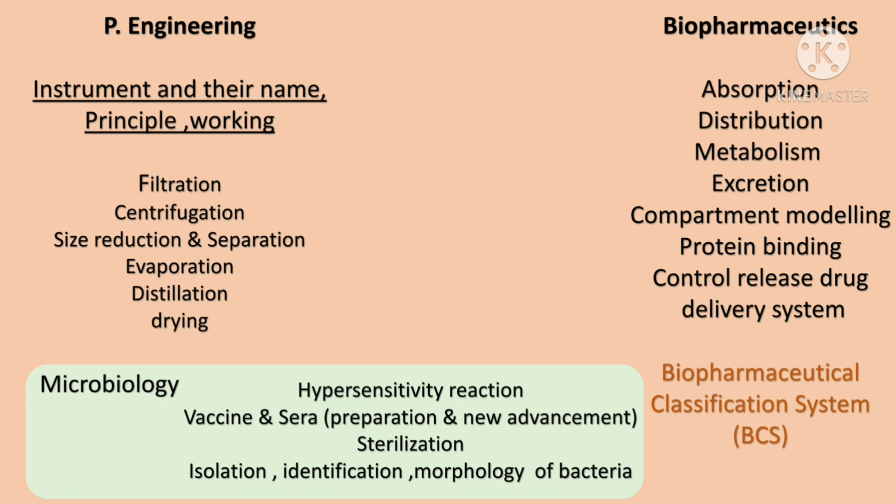Under engineering, biopharmaceutics and microbiology, and the instrumental part, you have to do the principle and working. In engineering: filtration, centrifugation, size reduction, separation, evaporation, distillation and drying. In biopharmaceutics: ADME, compartment modeling, protein binding, and controlled release drug delivery systems. The controlled release drug delivery system is very important that you have to do.